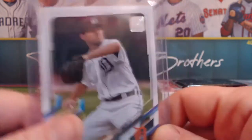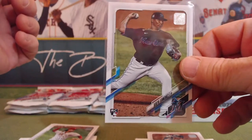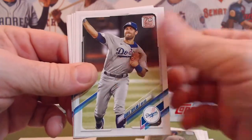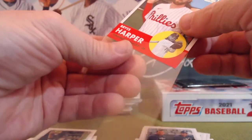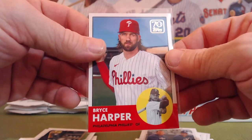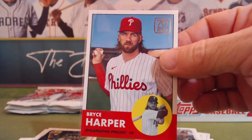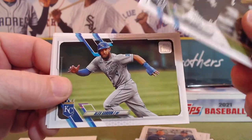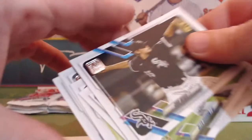Casey Mize rookie card, good one there for Detroit. Sixto Sanchez, there's a guy to keep an eye on for the Marlins. Great young pitcher. Luis Castillo, great young pitcher there. Nelson Cruz. Christian Yelich. Chris Taylor. Motor City Masters. Bryce Harper. There's a cool 70th going out to the Phils. That's Art. Congratulations, Art. That's a pretty cool 70th throwback card. 1963 design. All right, we got Cody Hoover, Alex Gordon, Wade Davis, Travis d'Arnaud, Yu Darvish, finishing up the pack.